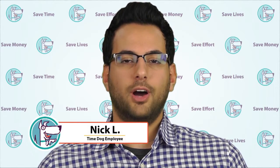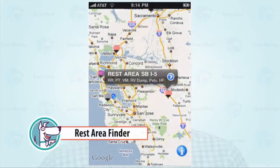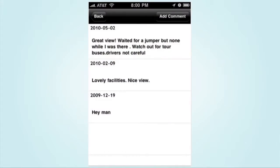Hi, this is Nick with TimeDog, and today we're reviewing the mobile app Rest Area Finder. Rest Area Finder is a free mobile app created by Clean Micro LLC that automatically finds your GPS location and populates the nearest rest areas to the right of your smartphone. The app finds thousands of rest stops across the United States and Canada.